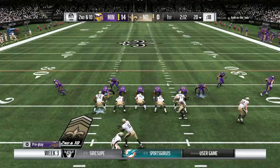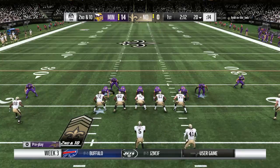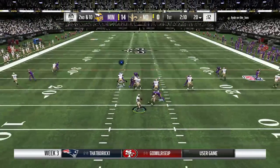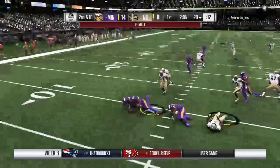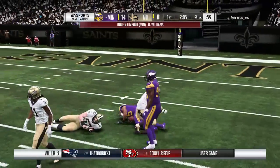Get wide now. Right there. 54. Right there. Hurry up, hurry up, hurry up. On play action, it's Bridgewater. Now he's hit, and Bridgewater loses the football. And this belongs to the Vikings.